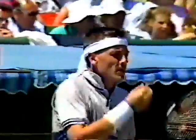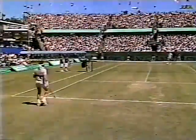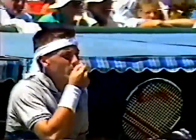Two tremendous first serves when they've been needed most. He needs one more. Here is the danger point. So often you get back from love-40 to 30-40. Really has to focus his concentration now.